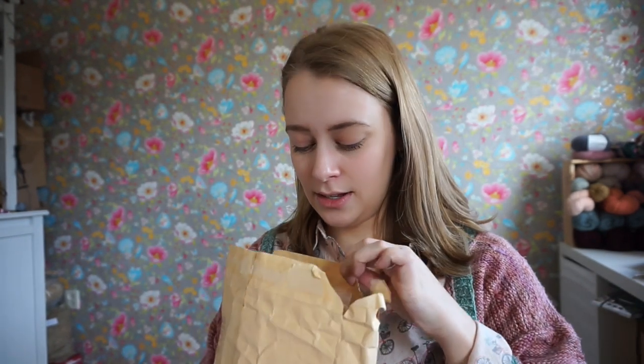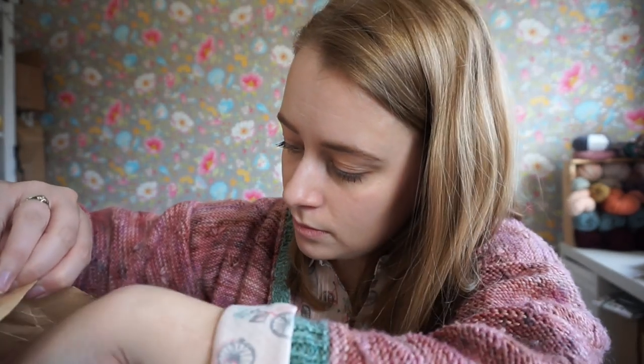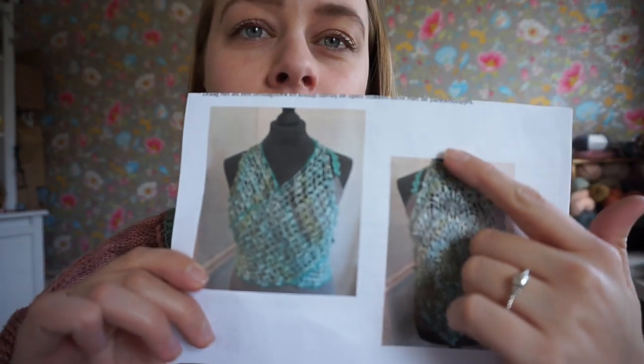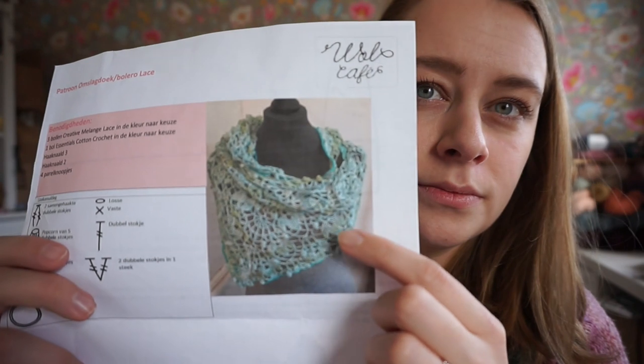Whip number 7. Is it an envelope? I don't know. I guess I need more project bags. It's also a top that I started probably in 2017. So it's a top slash shawl, supposed to be. Wait, I'll just show you the pattern picture. Right. So it can be a top like this, or like this, or like a shawl, like this.